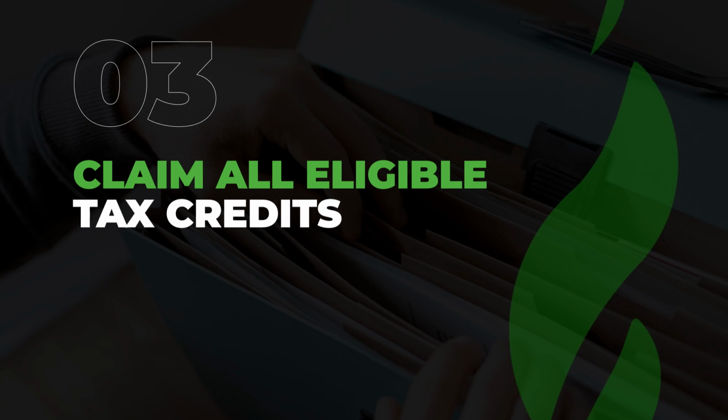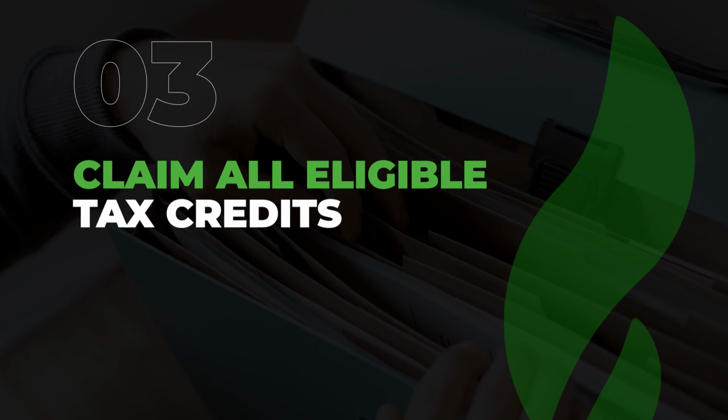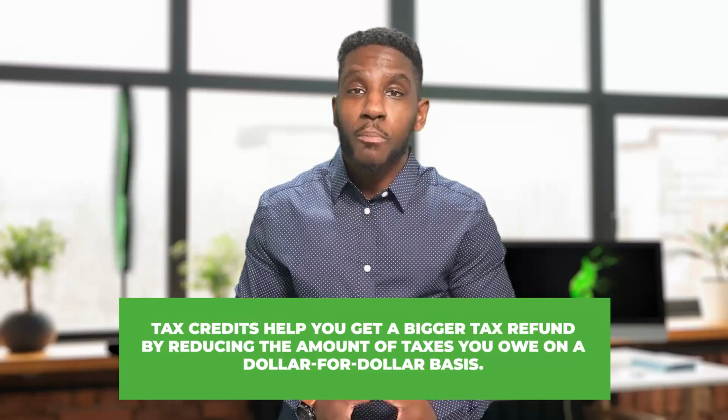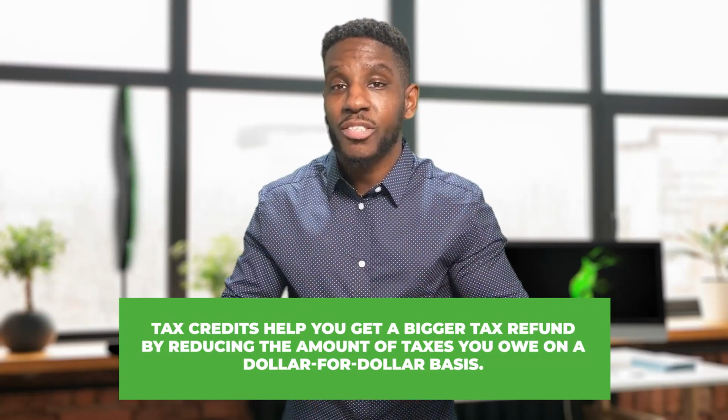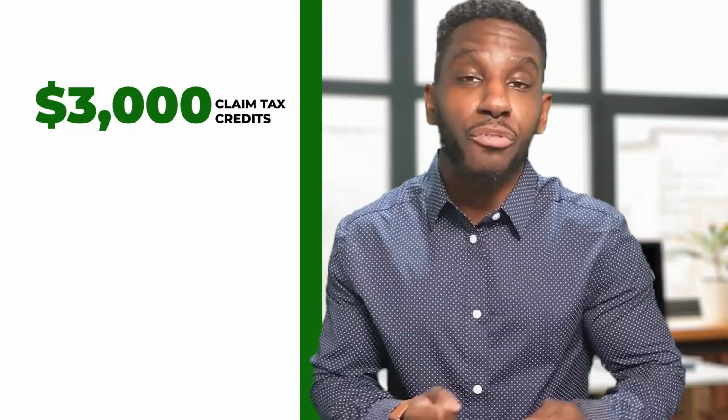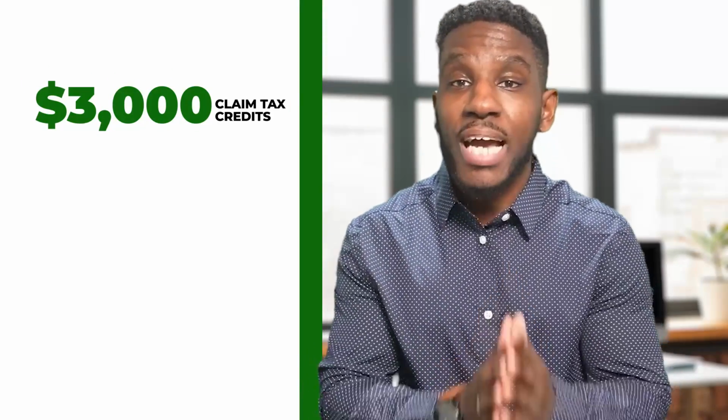The third way is to claim all eligible tax credits. Tax credits help you get a bigger tax refund by reducing the amount of taxes you owe on a dollar-for-dollar basis. For example, if you claim tax credits worth $3,000, your tax burden gets reduced by exactly $3,000.